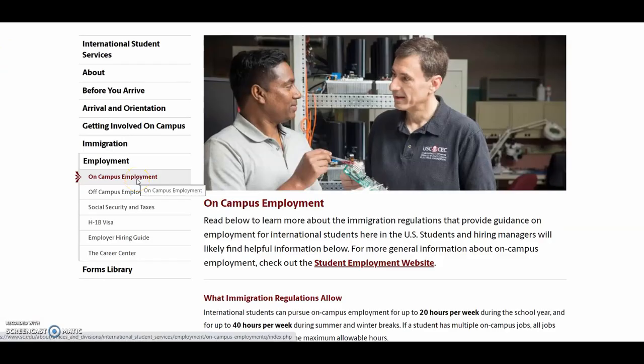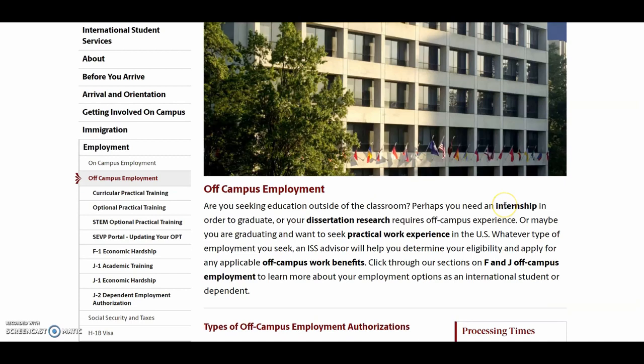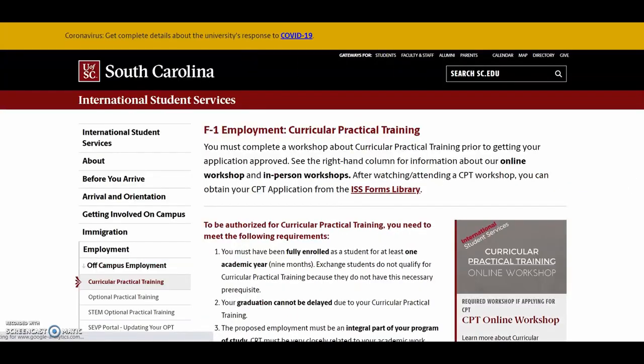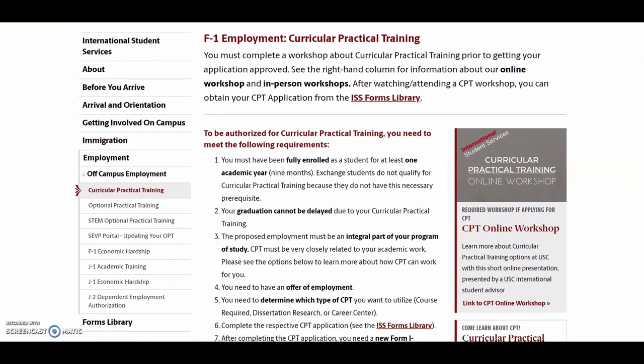Now, let's check out off-campus employment. The off-campus employment section has a wealth of information for how to apply for practical training. Curricular practical training, also known as CPT, is off-campus work that is an integral part of your academic program, such as a required internship. This section lists the steps to take to receive CPT authorization. You will also need to complete a CPT workshop. On the side, you can click this link to watch the online CPT workshop.